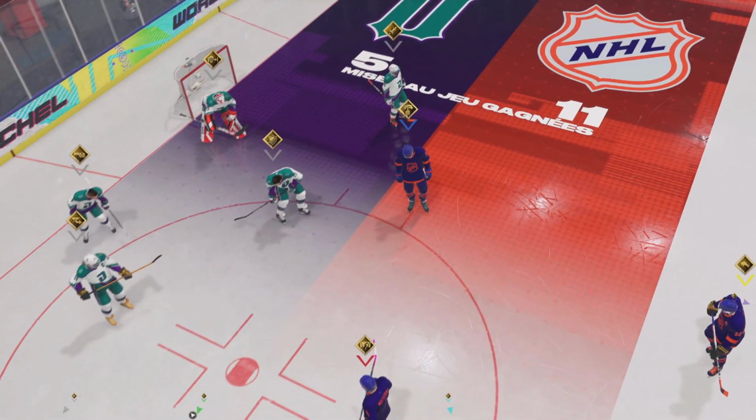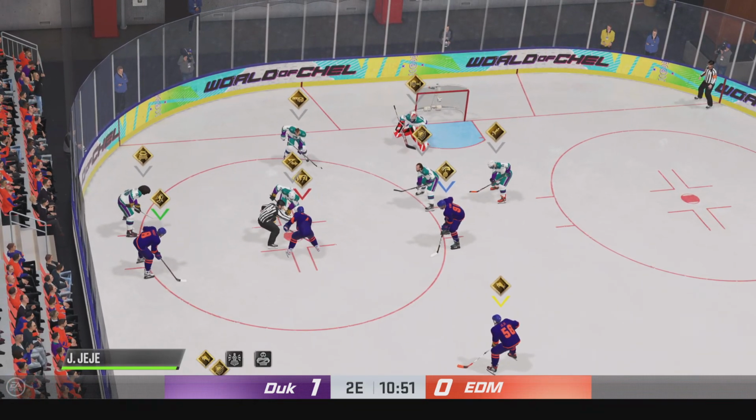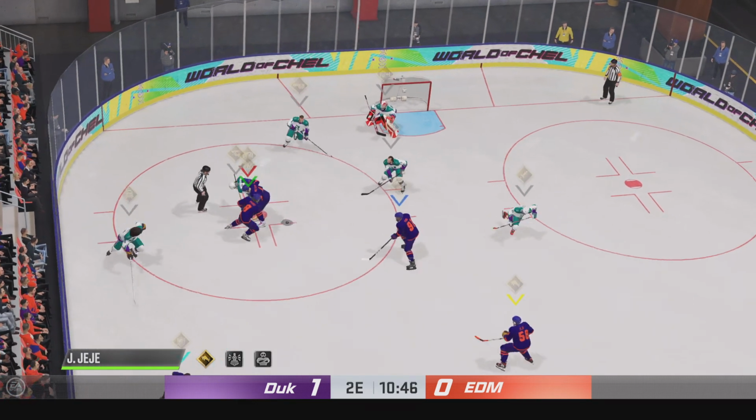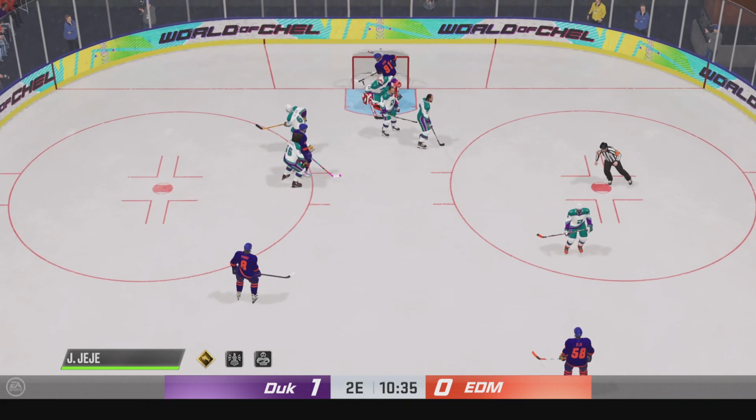And we're moments away from getting back underway here with the puck drop. Well, that's one way to win the draw as he skates away with the puck after the two centers were tied up.